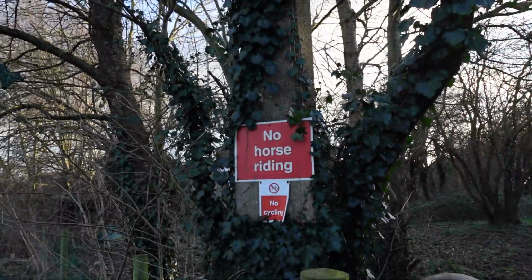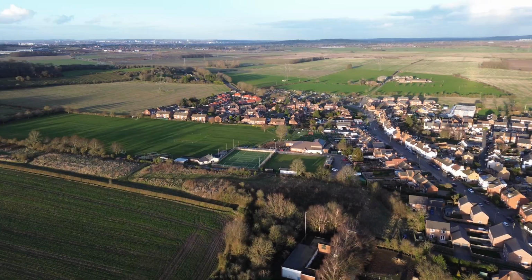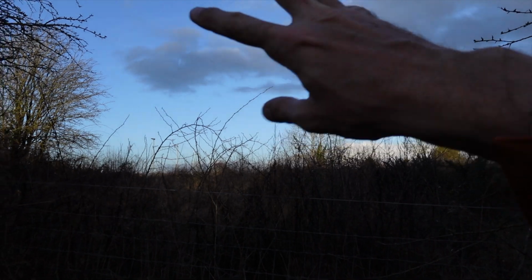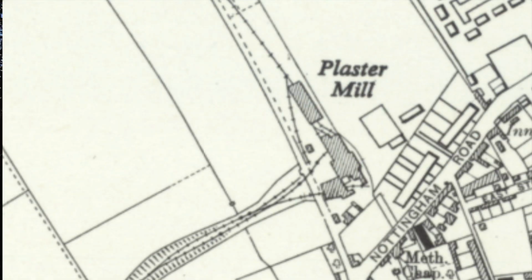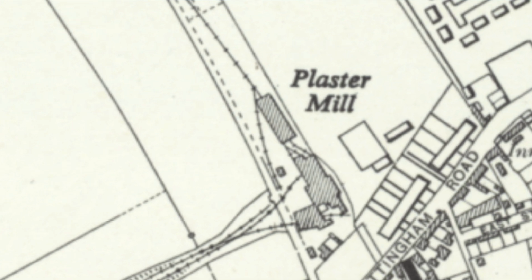Mate, huge. Is there another side of it? I'm getting greedy again, aren't I? Now this here is all wasteland, and then the other side of the wasteland, I can see floodlights, so I'm guessing like a sports centre. This was that plaster works that the Great Central Railway served, but not anymore.